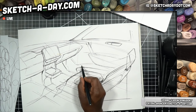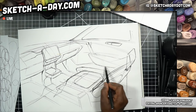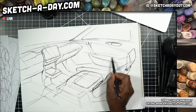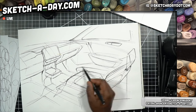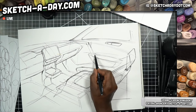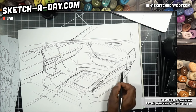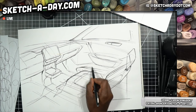So maybe this is, let's see. That could just be some sort of surfacing line. And then we've got the armrest here. Carry that back. It's kind of wonky now, but. And then maybe we have some sort of storage compartment.